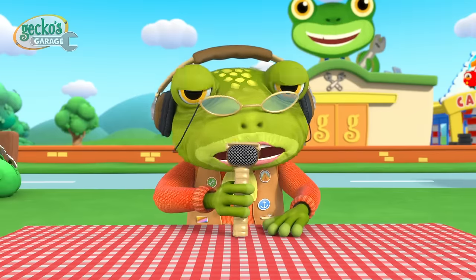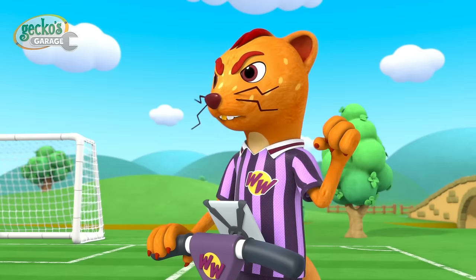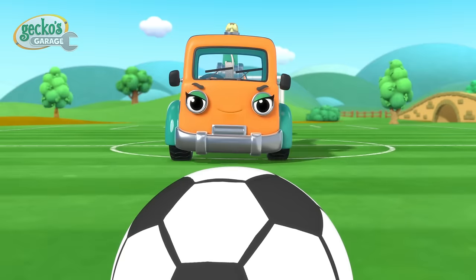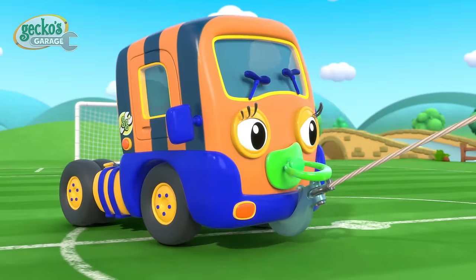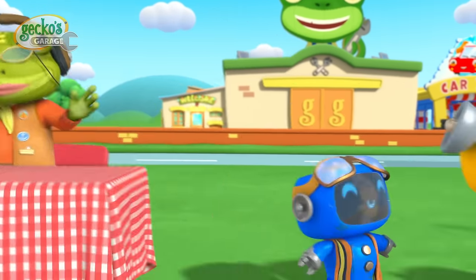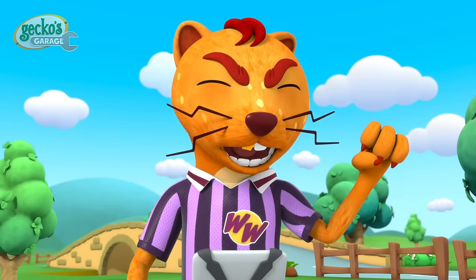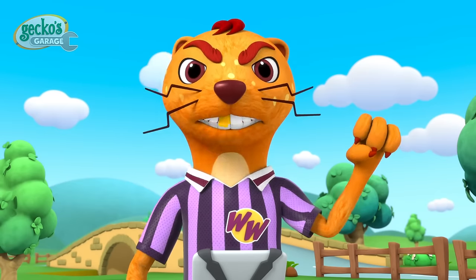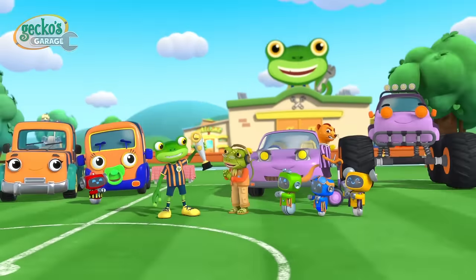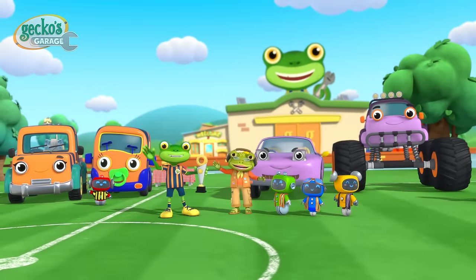A ropey challenge by Weasel. Red card. Never. Seconds left. We could win it with this free kick. Go, go, team. Go! Gecko, Garage! No, no, no. Not fair. Cheating usually works for me. Well done, teams. Fair play won today. Bye, everyone.